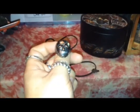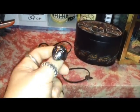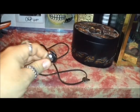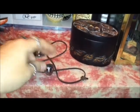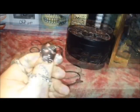The other item I have is this Friday the 13th hockey mask ring. It says 13 on the side there. And I have another Friday the 13th ring, and I wear this one pretty much all the time. So it's this one right here.